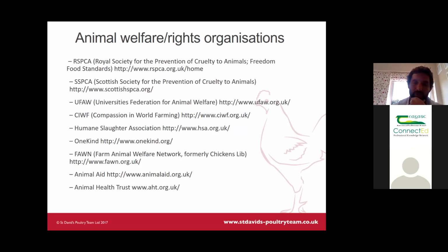Some of the groups, you really couldn't grow a chicken to their requirements. Even organic chicken mightn't be up to what they'd really want. The Chickens Liberation Organisation would be one of those, but a lot of these, the Humane Slaughter Association, what they want is not unreasonable, and they've been around for maybe 100 years, and everything they've asked for has come to pass and become standard practice. And a lot of what they're asking for now is not exactly standard practice now, but it's definitely the way things will go.